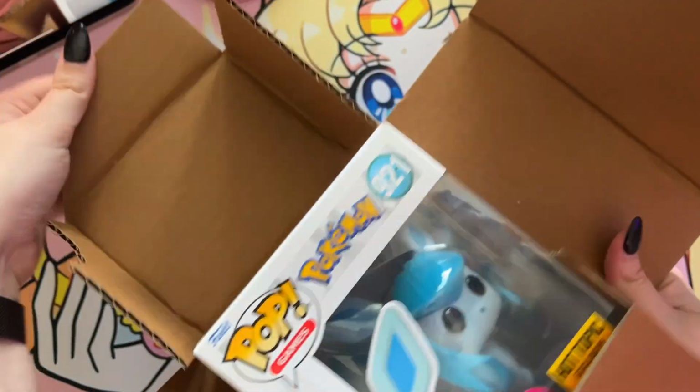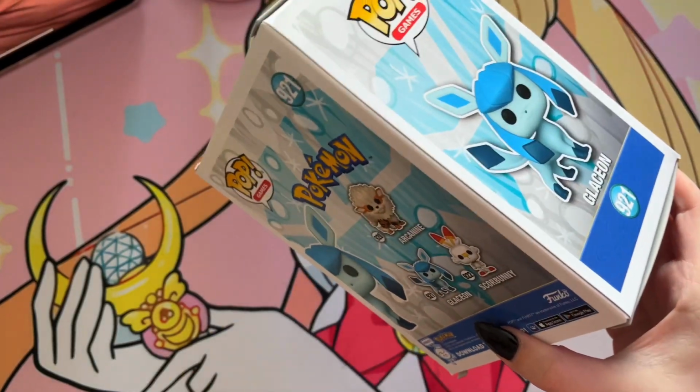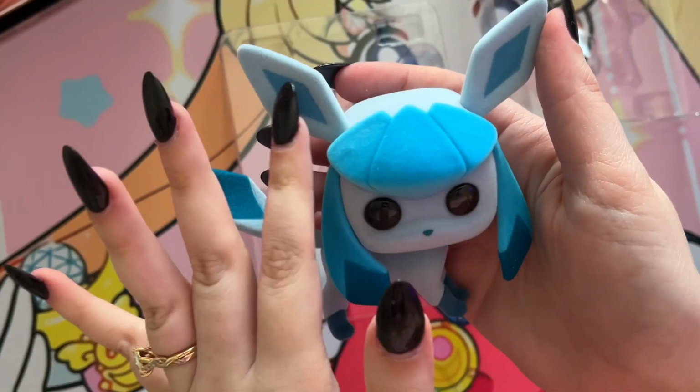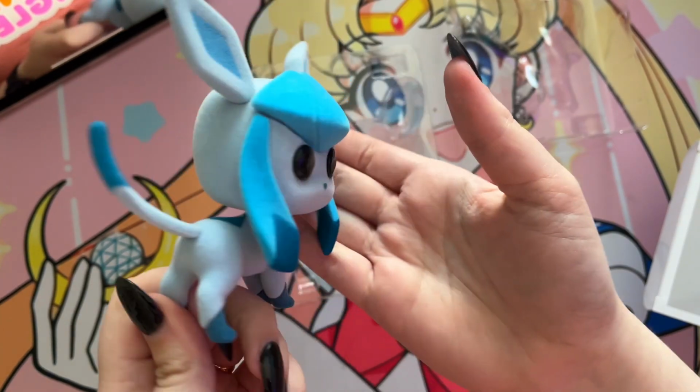Oh my god. It did come with a little bit of corner damage, but from the looks of it, I think that's it, so I'll take it. They decided to not have a base stand for this one. It's so fuzzy. I love the colors. And this is what it looks like from the back. The tail looks super cute as well.